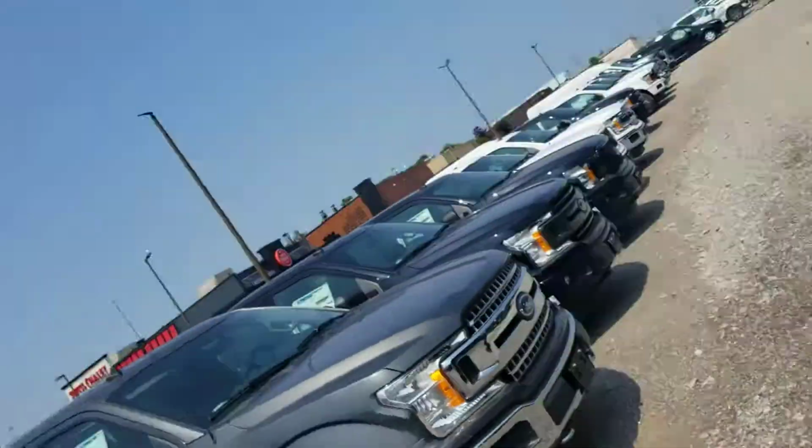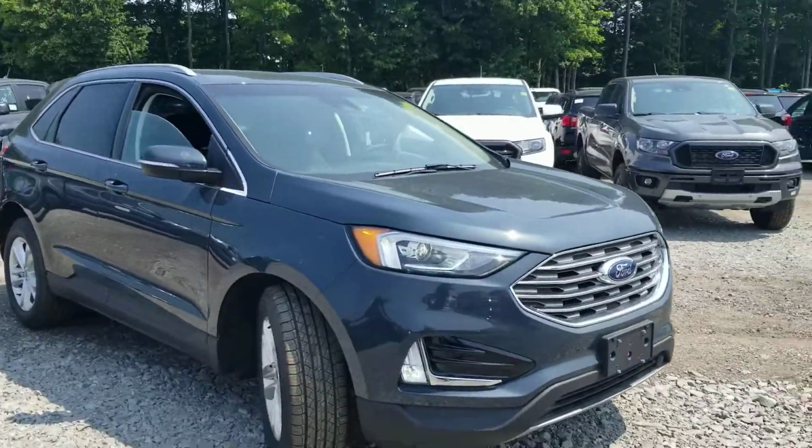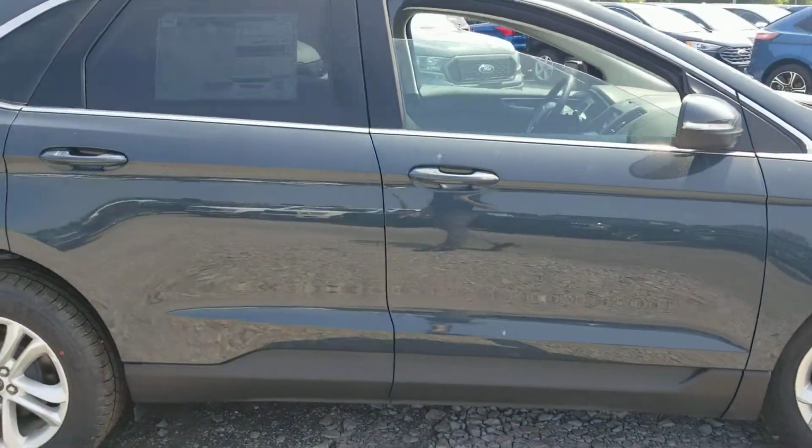We were talking a little bit about the Edge. So I found the Edge that you were looking at. It's the Baltic Sea. It's not a metallic. This is the Baltic Sea. It's the SEL package. It's got all-wheel drive on it.